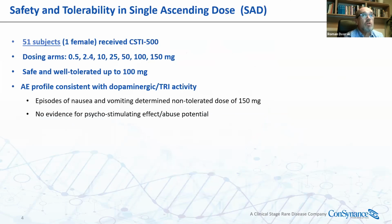So this is a very brief overview of our single-dose study, where we dosed 51 subjects at doses up to 250 milligrams, and the drug was safe and well tolerated up to 100 milligrams. The adverse event profile was consistent with the pharmacology of these triple reuptake inhibitors, and the dose-limiting side effects at the 150 milligram dose, which was not tolerated, were nausea and vomiting. And it is important to note that there was no evidence of psychostimulating effects or abuse potential for the drug.